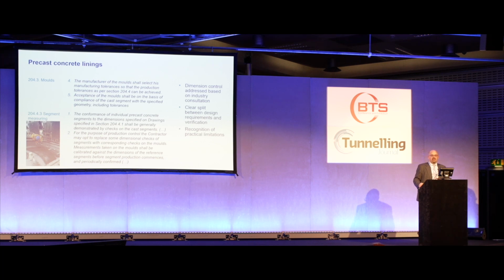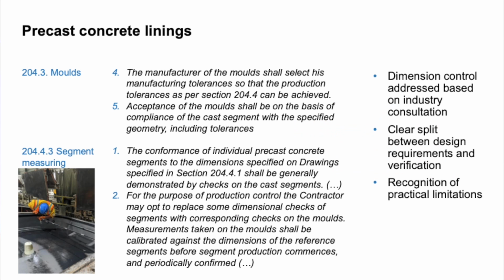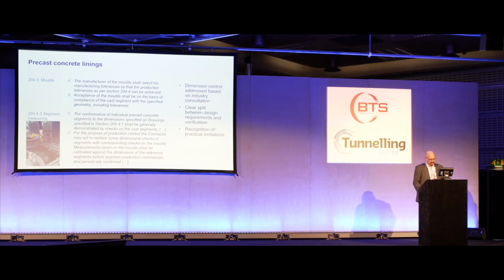A topic which is a bit closer to my daily work, precast concrete linings. I love them. Some other people might love them as well, but it's really what I do every day. And here, the changes which we made might sound relatively minor, but I can tell you that they have been driven by painful experiences in my daily work.